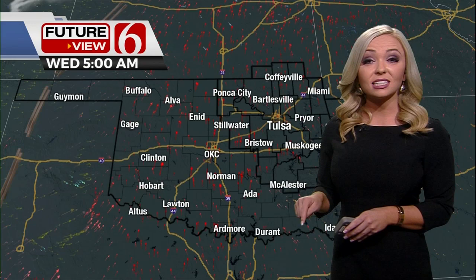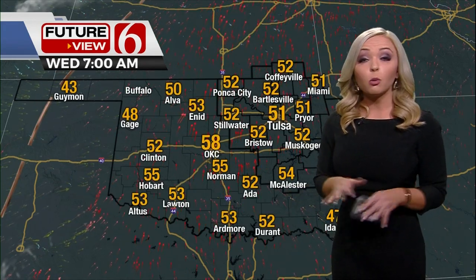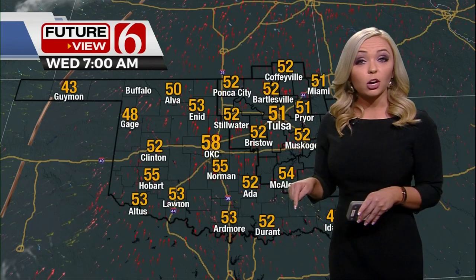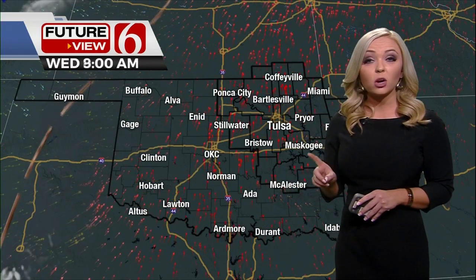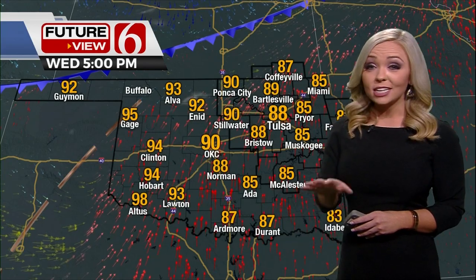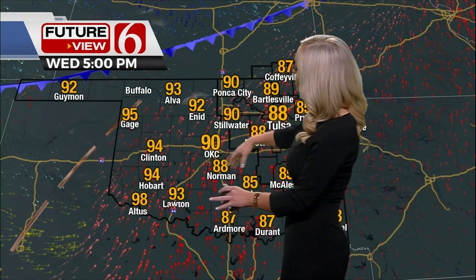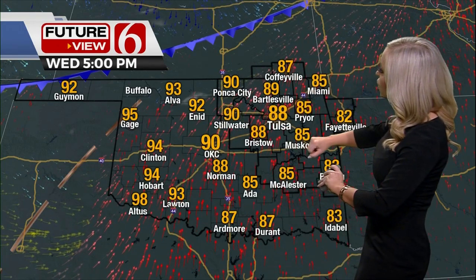Now tonight we're not going to dip down quite as cool as we saw last night. So temperatures last night in some locations were in the 30s. Now that's not what we are going to be seeing tonight. We are going to be in the 50s because we have one more day of summer-like conditions on the way for us, all ahead of an approaching cold front. So tomorrow afternoon temperatures will be in the upper 80s to low 90s. Yes, you did hear that correctly. Some locations, especially off to the west and nearing OKC, could be in the 90s tomorrow afternoon.